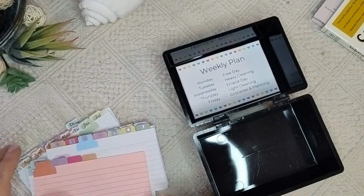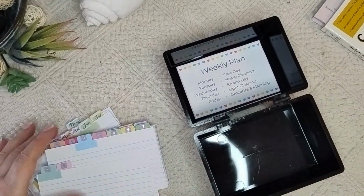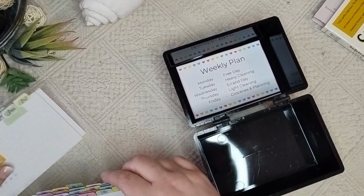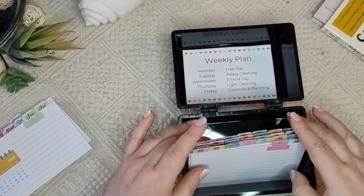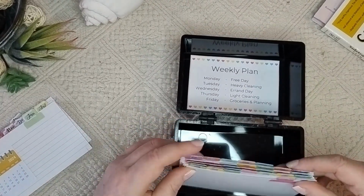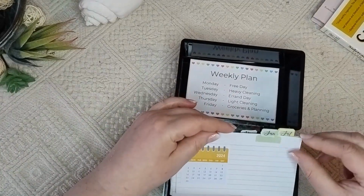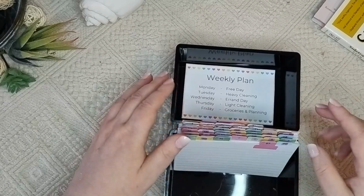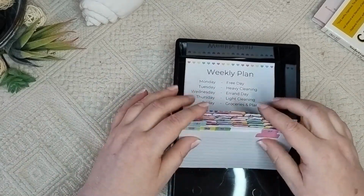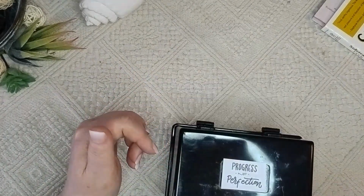So put your blank dividers at the back of the box. I haven't fully decided what I'm going to use these for yet, but they are for things like projects, personal information, Christmas and things like that. In front of those, put your monthly dividers with the month that you are currently in at the front and the rest of the months behind that in order. Then you put your daily dividers in front of those with the current date at the front and everything else filed behind that in order. Then it's just time to start filing the cards.